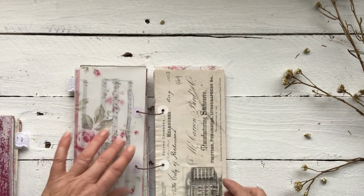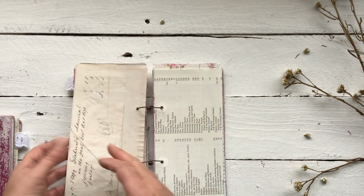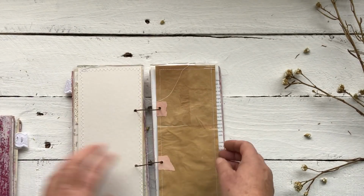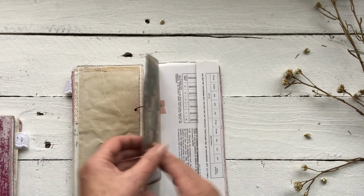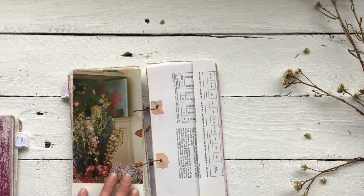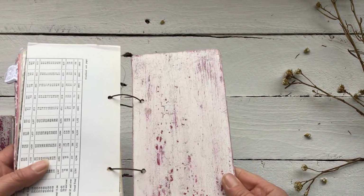The vintage receipt, vintage paper, the vintage wallpaper, another one of those pages all stitched, and then we have another part, the other side of her kitchen, which is where her daughter Lily was having her tea party, I think. And we've got vintage page, and of course the back of the journal.